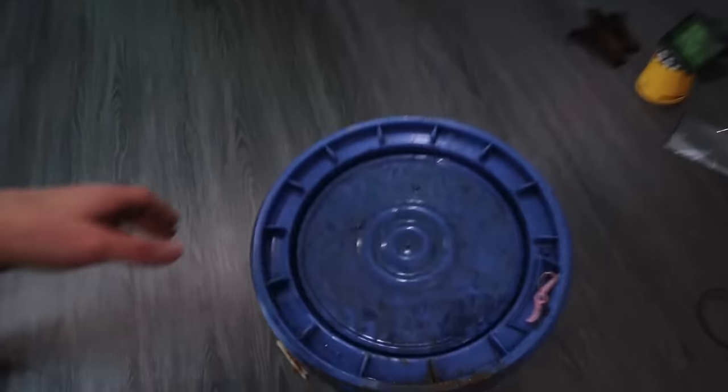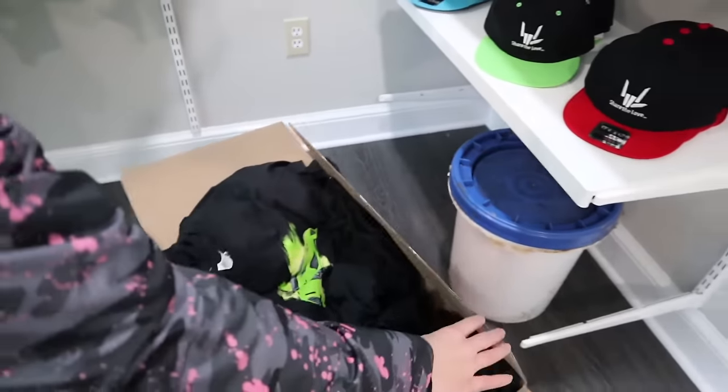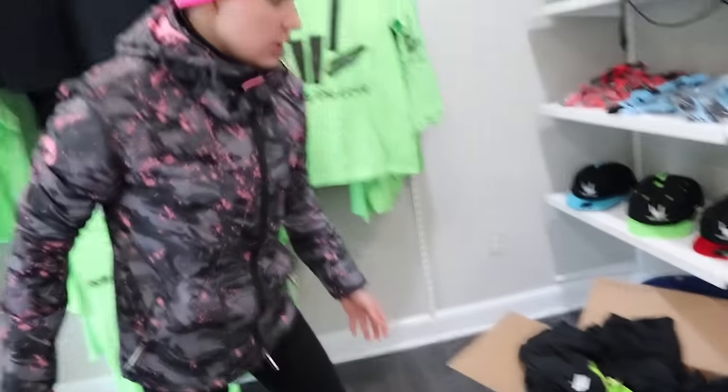Hold on. Hold on. Hide the bucket over here. Hide it over here. Yeah. Let's move this box in front of it. And move the Sharagini shirts in front of it. Okay. Okay. Let's go check that out. Who is that? Come on, Grace. Could they be inside? I don't know.